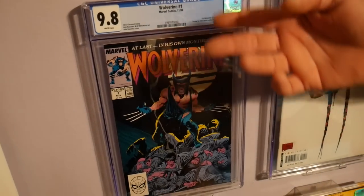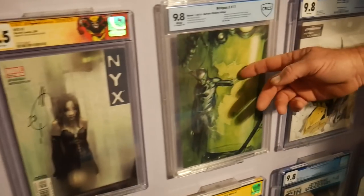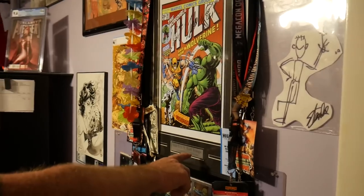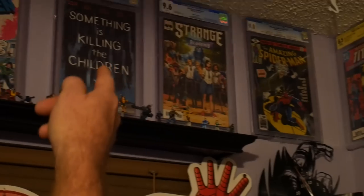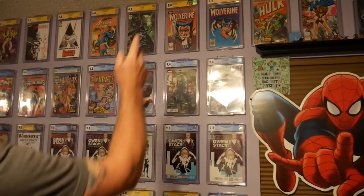I have Wolverine number one, regular series, first appearance of Dokken, first appearance of X-23, Del Otto cover, Peach Momoko cover, Honey Badger. The convention, when Herb Trimpe actually passed away, this was one of the last signings he did, but it's got a little sketch by Stan Lee and Herb Trimpe signed on it. Black Cat, Strange Academy, that. Phoenix, my Wolverine 181. That was signed by Frank Miller.